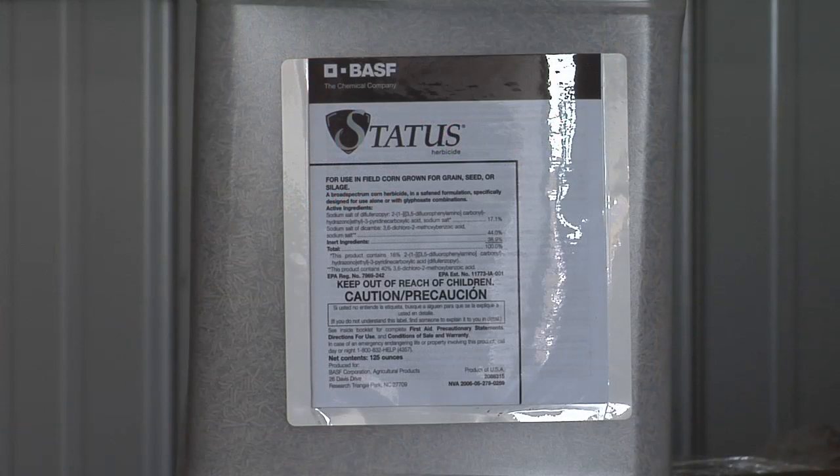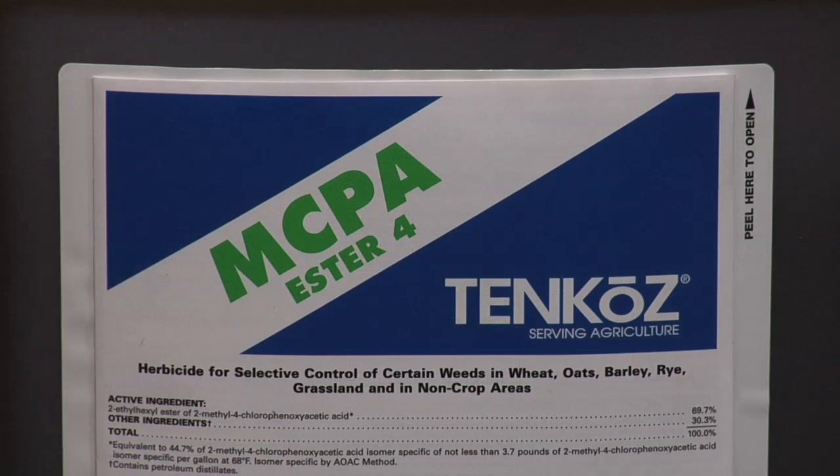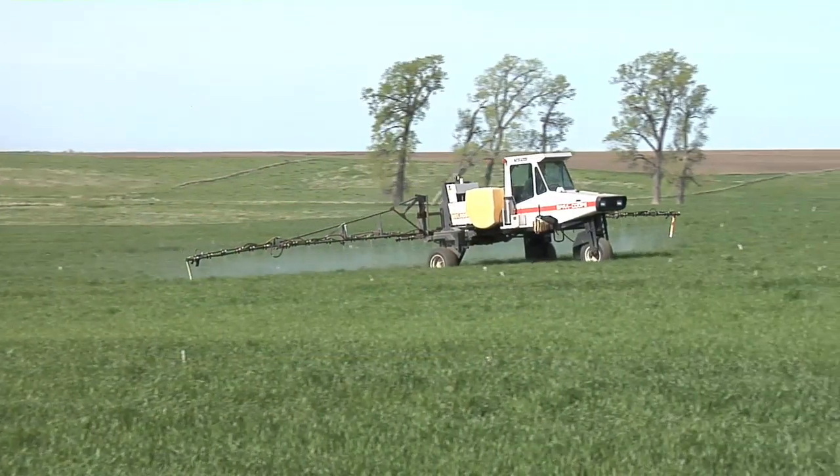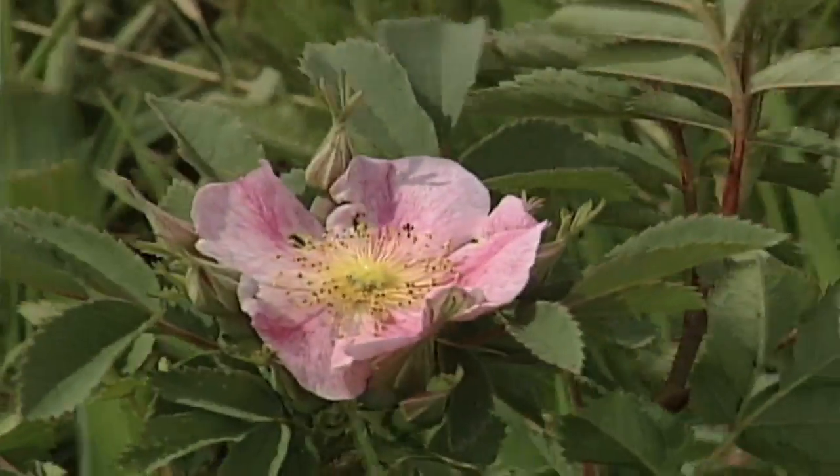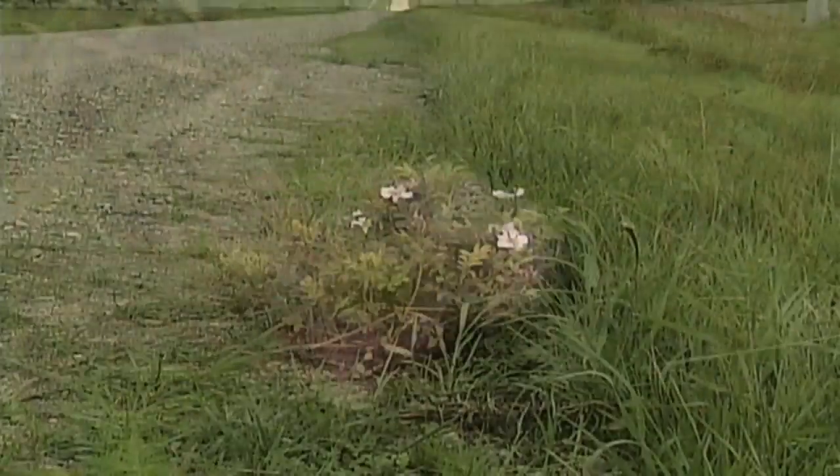Well, in corn, though, you could go out there with Status or Clarity, something like that. In wheat or any small grain, you can use some amount of 2,4-D. I don't like 2,4-D in small grains. That doesn't seem to be a big issue in small grain fields because you can just totally wipe that out with almost any of the broadleaf products they've got. So do get Arkansas wild rose under control in the fields. In the ditches, it's up to you.